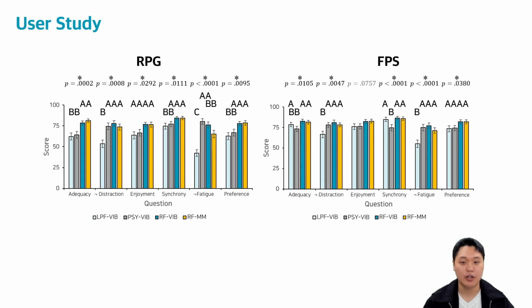In conclusion, we confirmed that our system can provide better gaming experiences than other systems. However, there was no significant difference between using vibration only and using both vibration and impact, and we inferred from the interviews that this result is due to personal preference differences.